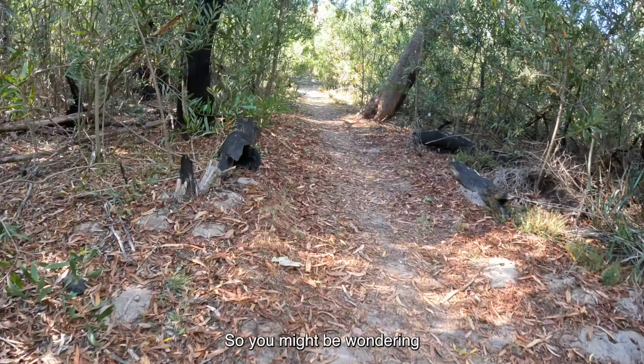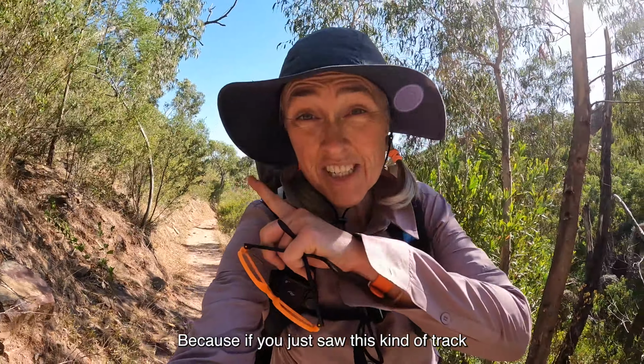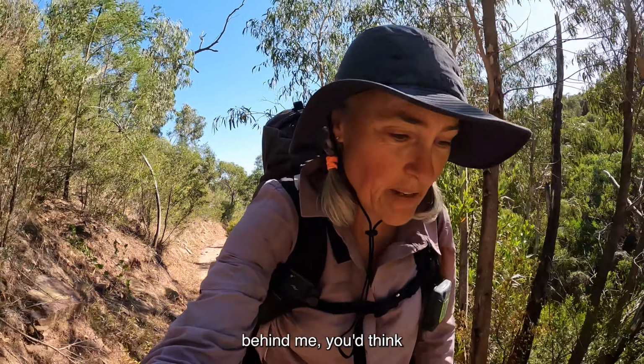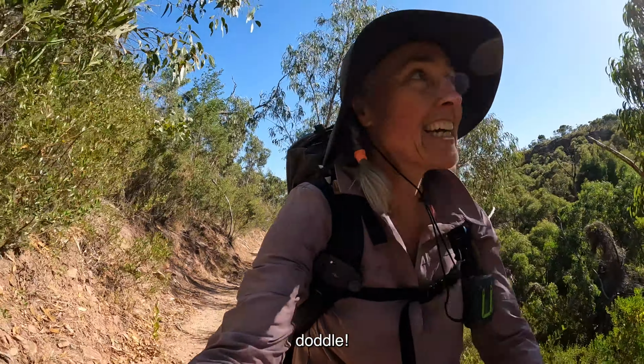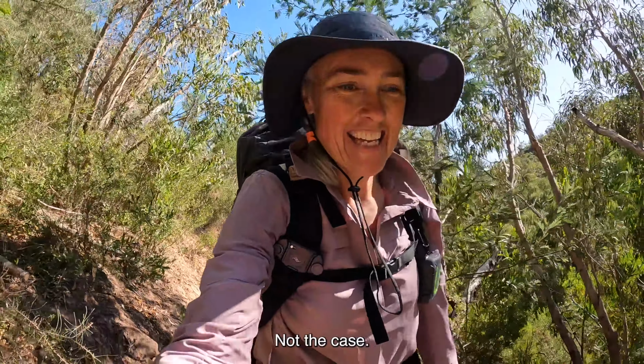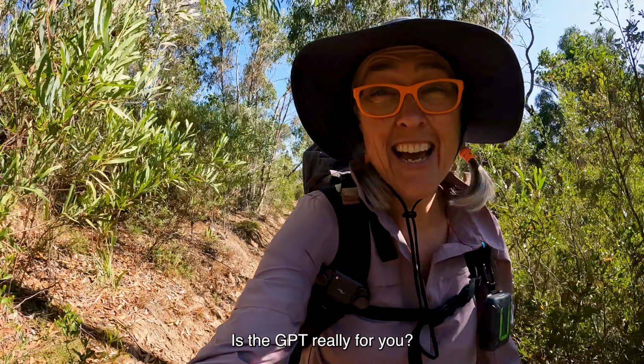You might be wondering, well, how difficult is the GPT? Because if you just saw this kind of track behind me, you'd think, doddle. Not the case. Grade 3 and grade 4 on the Australian walking track grading system. And if you're not sure what that means, it's a really good idea to check it out while you're planning and prepping to work out, is the GPT really for you?